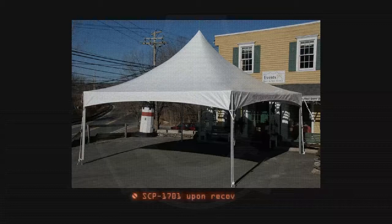SCP-1701 upon recovery. Item number SCP-1701. Object class Euclid. Index Intents and Purposes.